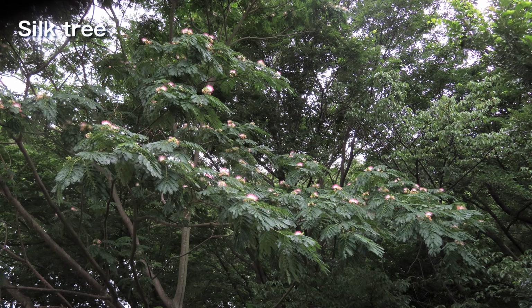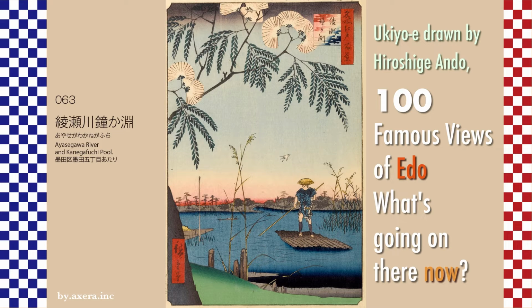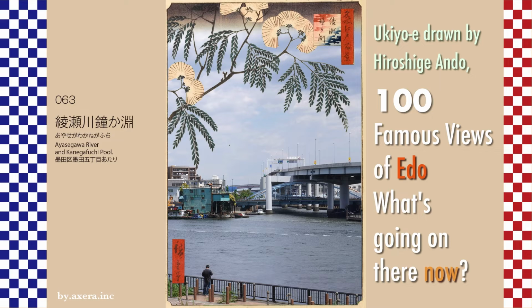This is a silk tree, which would have grown in abundance in this area at that time. I took this picture of one that was in the neighborhood. It produces fluffy flowers with pink tips before summer. I have actually tried to fit the current appearance into Hiroshige's painting.